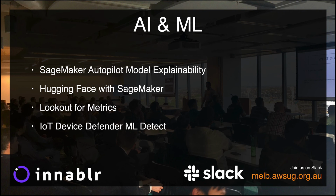So Lookout for Metrics is the anomaly detection for metrics, as opposed to anomaly detection for visuals based on like a camera watching a production line. Right. Yes. So they should have called it something different. Don't call it Lookout for Metrics. The guy who found the Lookout name was so proud of it. He said, "I'm going to use it again."